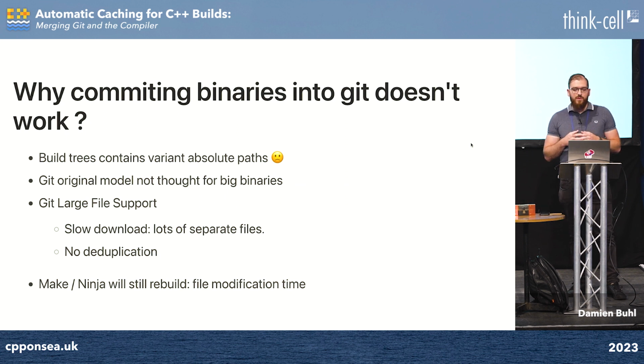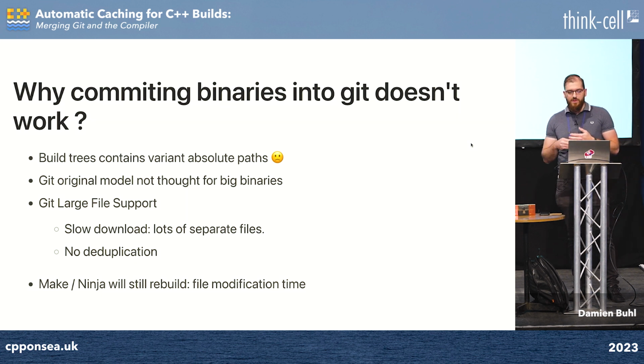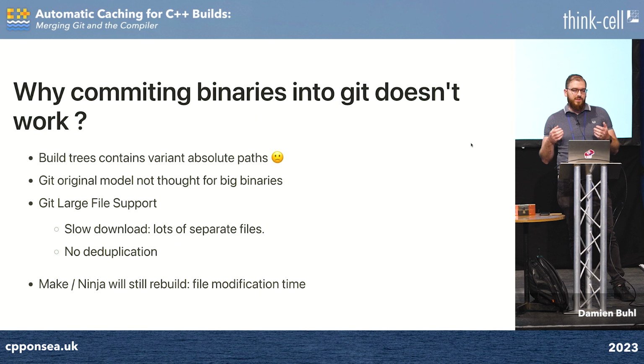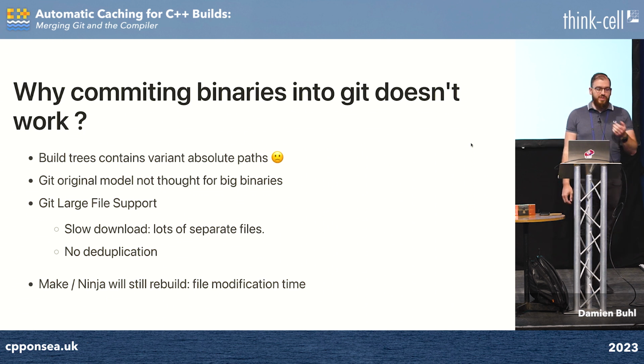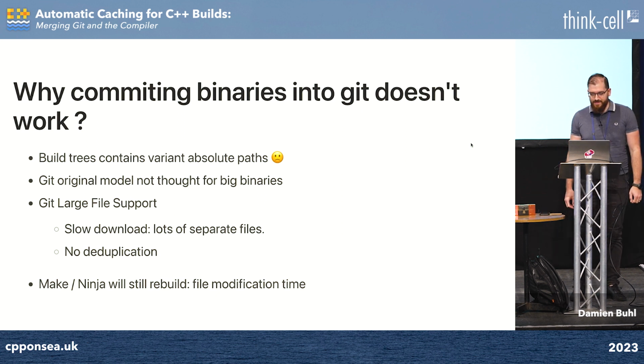And it will keep it forever, because you're not necessarily interested in keeping the whole history of all commits all the time. You might want to have the cache for the last state of the branches, the cache for the last tag versions, but not necessarily for all commits in between. And this will cost you a lot, because no deduplication. And at the end, you still have the problem that when you check it out, the files don't have the same modification time as the time you built, and it will still rebuild.